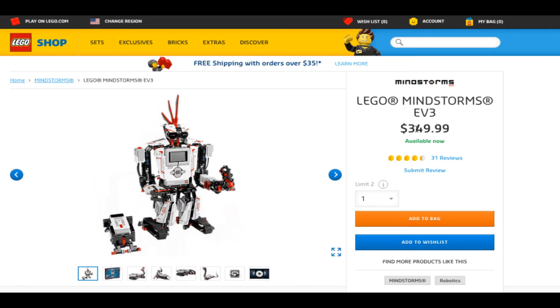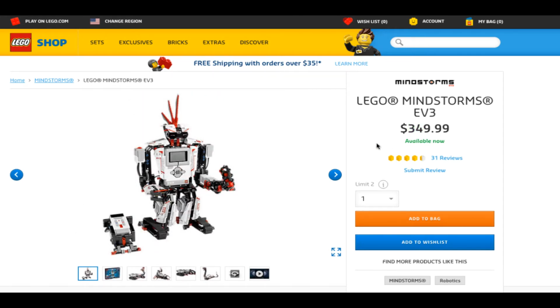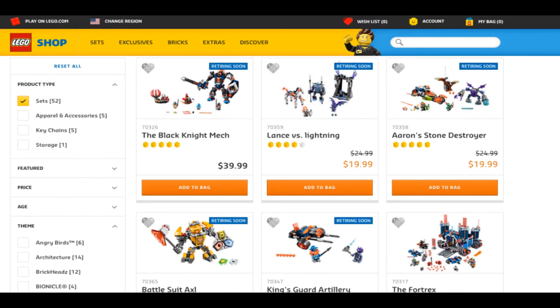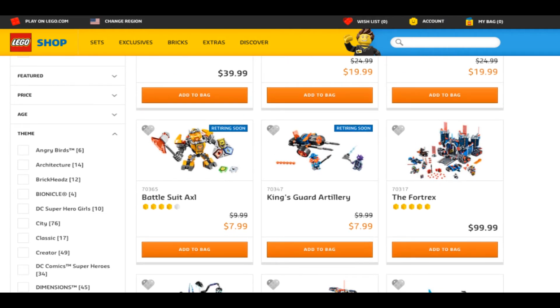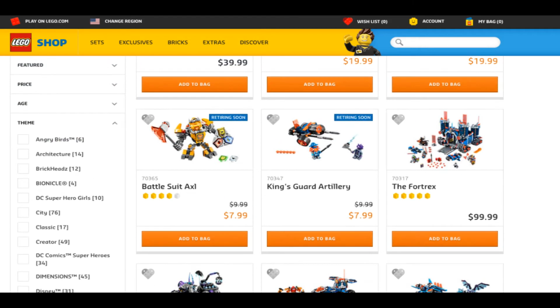So this one is $349. That's a lot of money. But once this thing retires, it might go all the way to $500. So expensive becomes even more expensive when it comes to Lego prices. It's not just a kid's toy anymore. Some of it is built and created just for collectibles themselves.